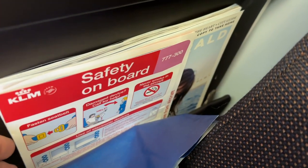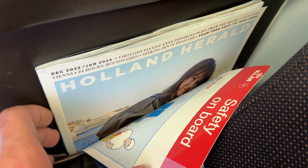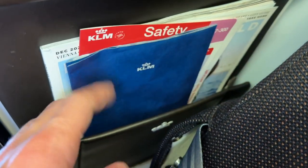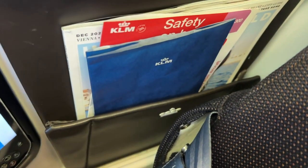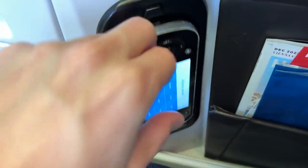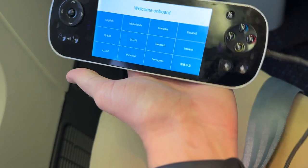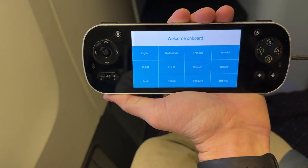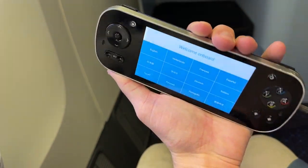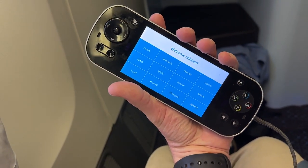In your literature pocket, you've of course got the KLM branded barf bag, you've got the safety card, and the Holland Herald magazine, which I did actually have some good stuff to read through in the air that I found in that magazine. Next to that is your seatback TV remote, and I always love when the remotes have this touchscreen feature because it serves as a separate screen in a way. So you don't have to reach all the way out to your screen. If you've watched my Avianca video, you know just how much I like this type of remote.